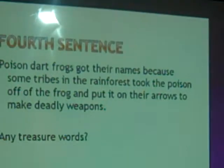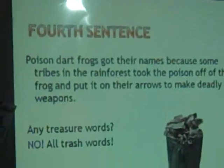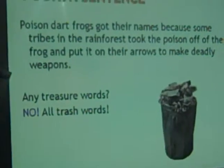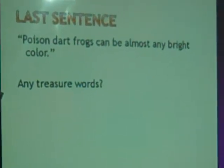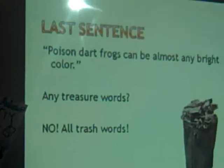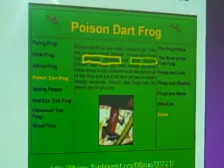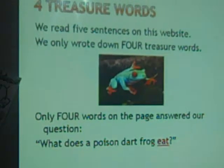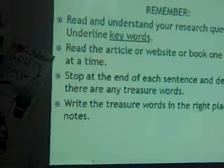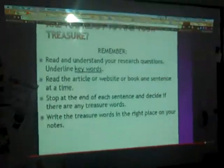Fourth sentence, poison dart frogs got their names because some tribes in the rainforest took the poison off of the frog and put it on their arrows to make deadly weapons. Nope. Doesn't answer our question. Interesting fact, but not what our research question is about. So we're not going to do that. We might come back to it later if our question has to do with uses, how humans use frogs. Poison dart frogs can be almost any bright color. No. So, in that whole paragraph on poison dart frogs, where there was oodles of information, the only things that answered the question were meadow plankton, small insects. So we might write down on our index card, for the question eat or food, those four words. So these are the steps you need to take when you're taking notes. You think them. You don't have to do them this slowly once you get used to it.